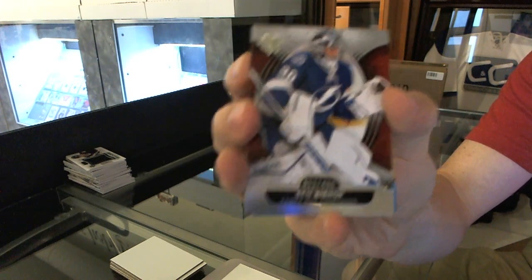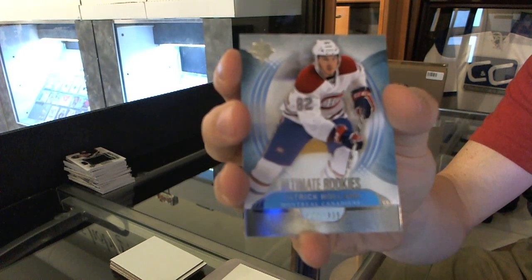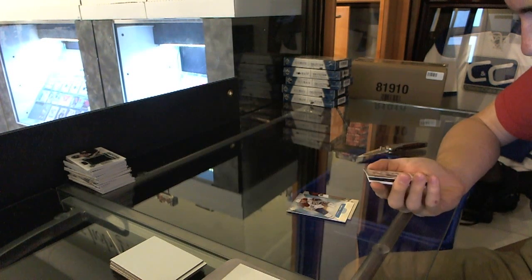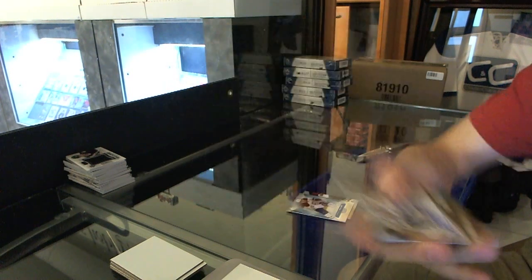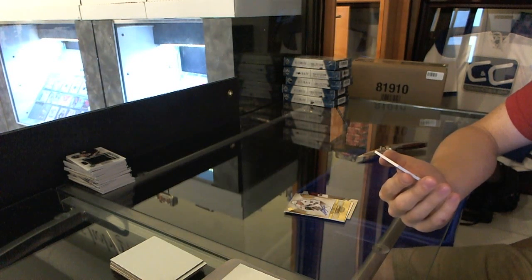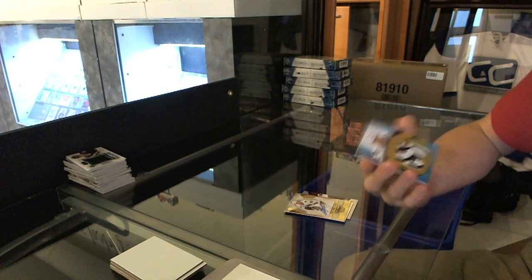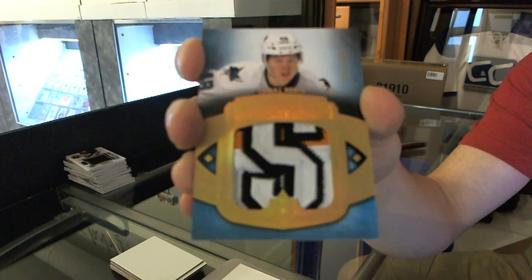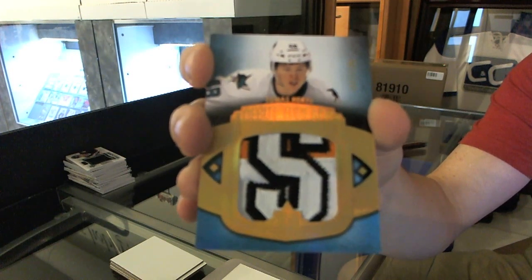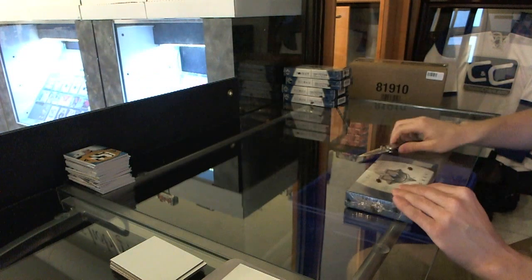All right, base card numbered to 499 for the Tampa Bay Lightning, Ben Bishop. We've got a rookie numbered to 499 for the Montreal Canadiens, Patrick Holland. We've got a rookie autograph numbered to 299 for the San Jose Sharks, Matt Irwin. Oh, that's neat. We've got a Debut Threads patch, numbered to 100 for the San Jose Sharks, Tomas Hertl. The Ninja. All right, box 11.